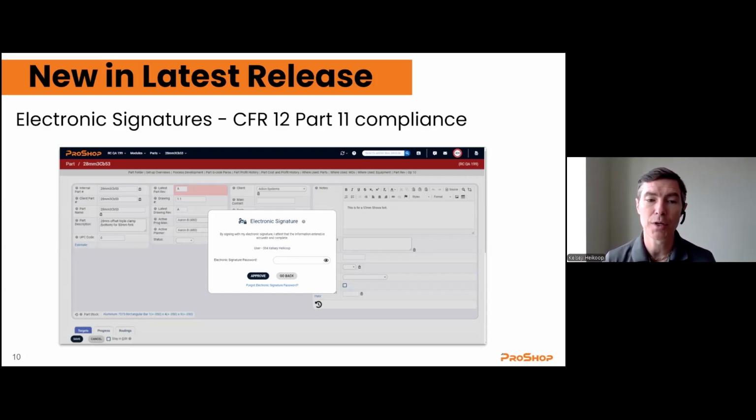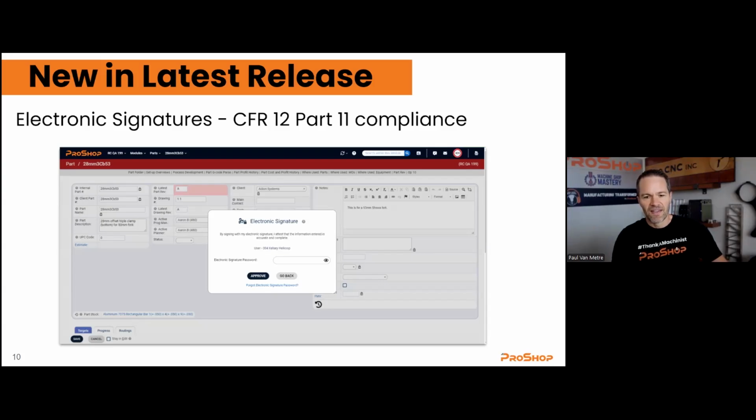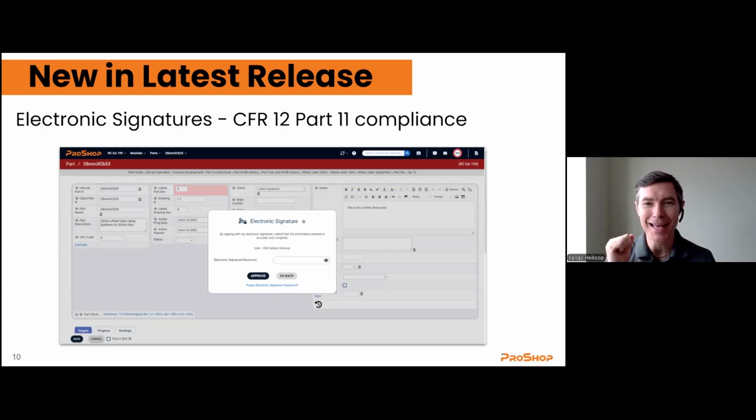So this is what this really does, and it meets that part of that compliance, which is really important. And it was one of the few areas that we felt like we really weren't delivering everything we should for customers who are in that kind of compliance space. So, a commitment here to compliance and firmly stamping that signature component.